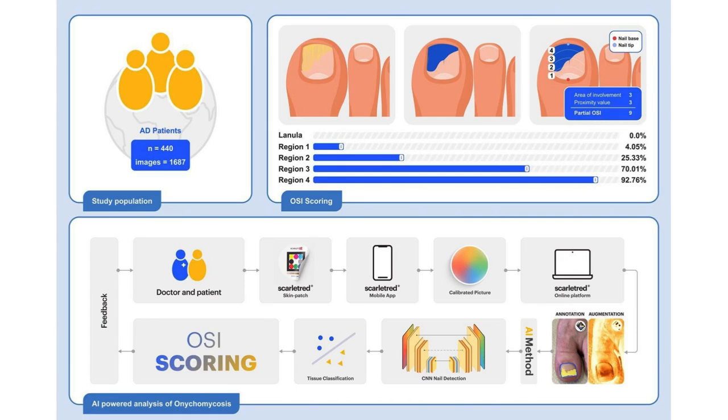How does it work? Is it like, I don't know, X-ray vision for toenails or something? Not quite X-ray vision, but it is pretty cool. The study talks about this system called Scarletred Vision. Scarletred Vision. Yeah, it's a smartphone app paired with a color-calibrated skin patch. Ah, so using technology that most people already have. Exactly. That's pretty clever. Your phone, you use it for selfies, can now be a medical tool.